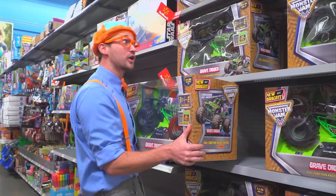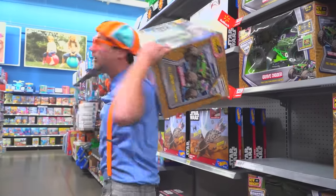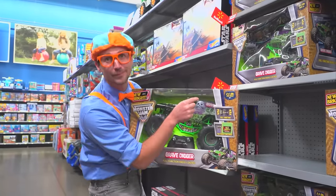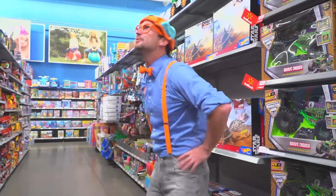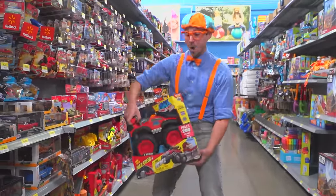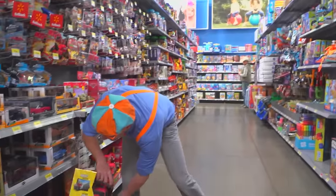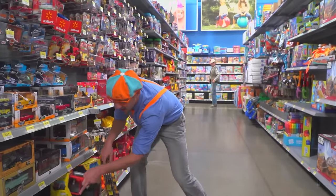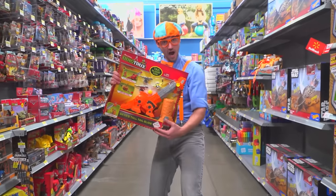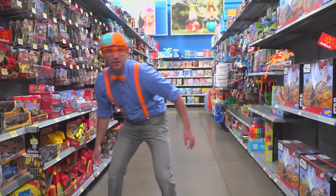Whoa, a really big monster truck! Wow! Where'd it go? Here we go. This monster truck is the color green, purple, black, there's a little bit of red up there. Wow. Okay, what else do we have? Ooh, a really big monster truck again. This monster truck is the color red. Wow. Okay, I think we have seen enough toys. Wait a second. We can't forget about this bright orange toy. Ooh. Orange!